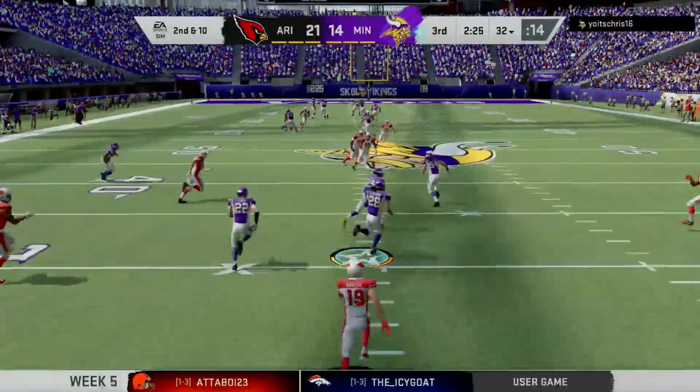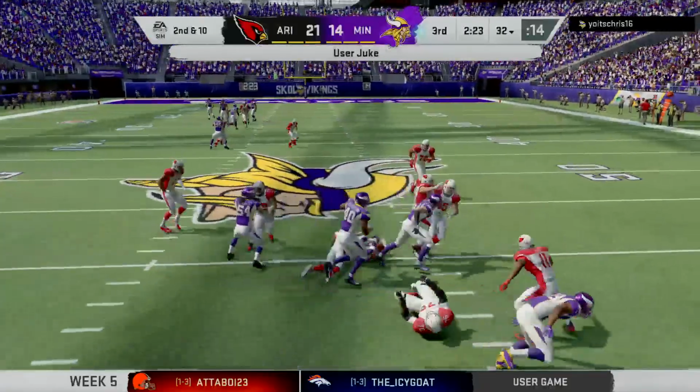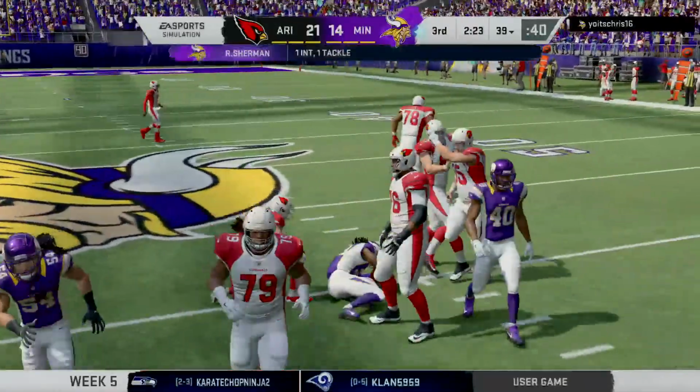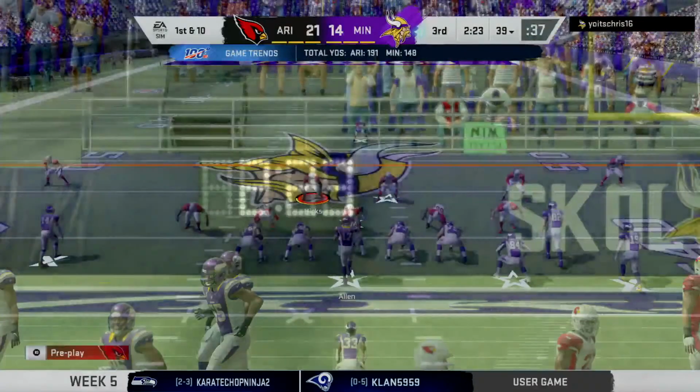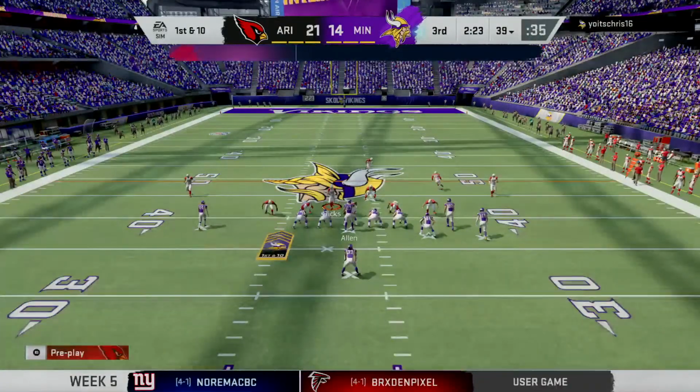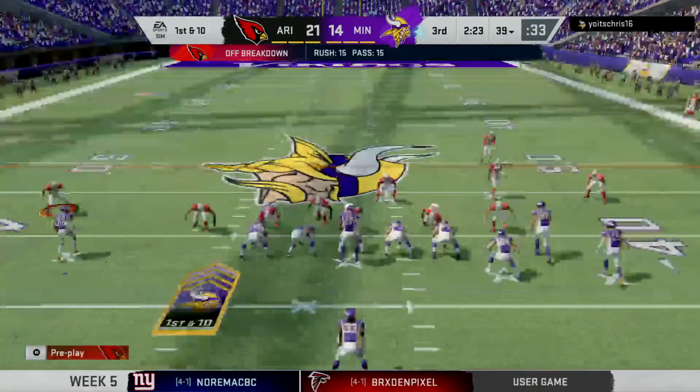It's the former Seahawk, Richard Sherman. And a great return as he's up close to the 40-yard line. Andy Isabella was the intended target. The Minnesota offense about ready to get this next drive underway.